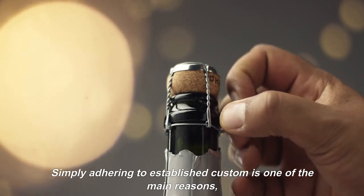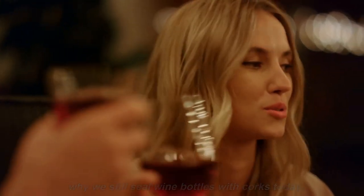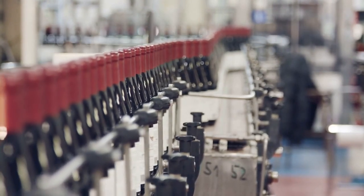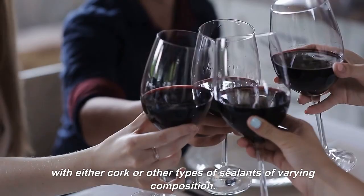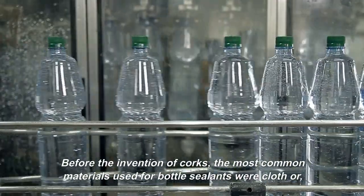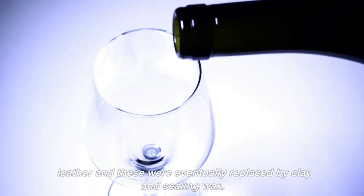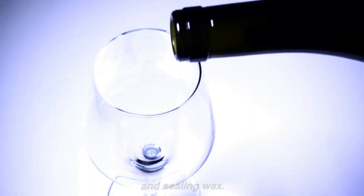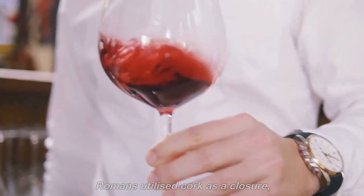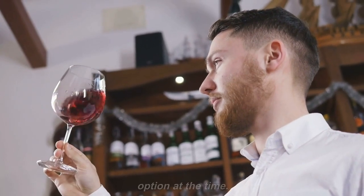Simply adhering to established custom is one of the main reasons why we still seal wine bottles with corks today. Since the dawn of time, vessels used to store wine have been sealed with either cork or other types of sealants of varying composition. Before the invention of corks, the most common materials used for bottle sealants were cloth or leather, and these were eventually replaced by clay and sealing wax. It has been suggested that the ancient Greeks and Romans utilized cork as a closure, despite the fact that it was not the most popular option at the time.